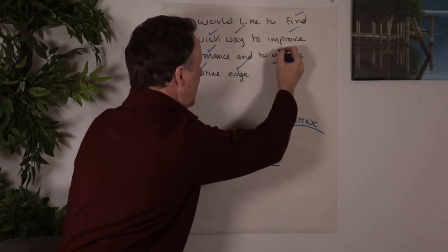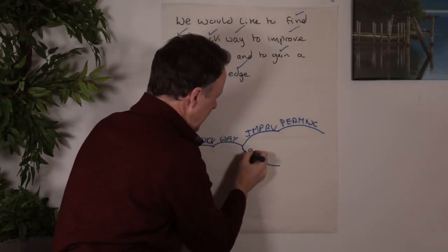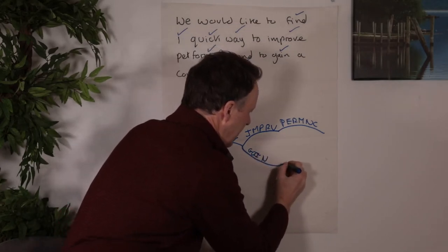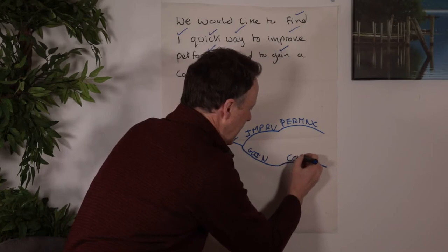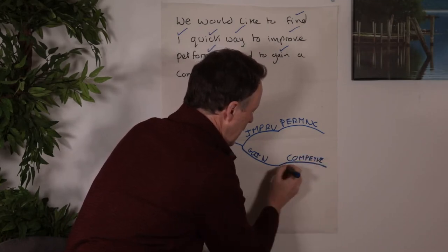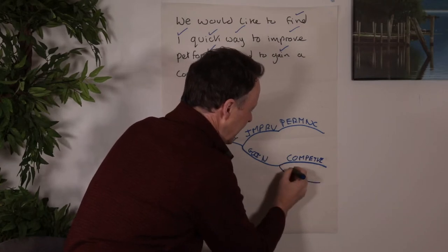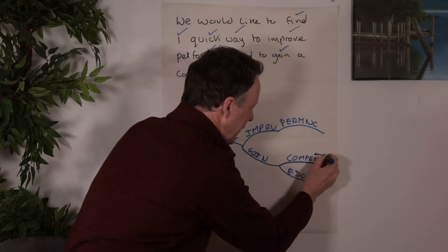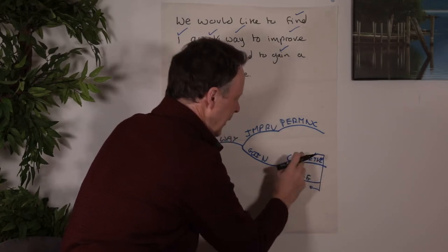I'd probably actually put gain. So I would put gain here. Gain and then a competitive. And actually, because I've run out of space here, I just come down underneath like that. And I put a cap over it to signify that this belongs to that.